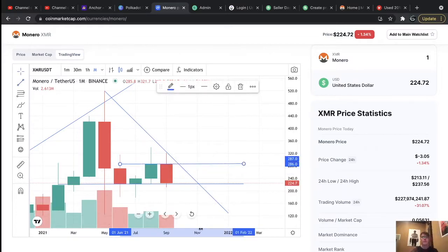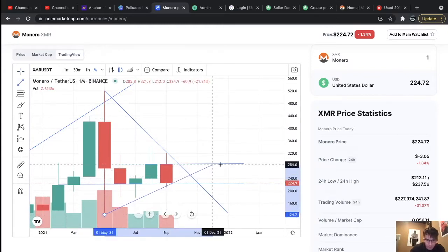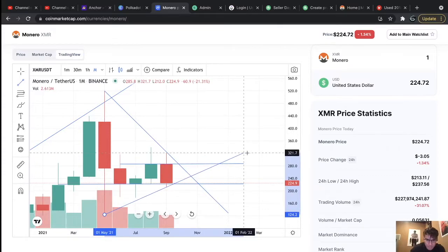Okay, so what does this mean? We're currently at 224.7. Basically right now we have this kind of pattern where the crypto can go. Now I'm going to draw one more line in the upwards because we want both the negative and the positive, obviously.